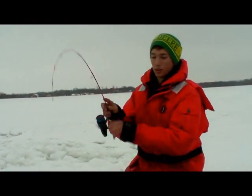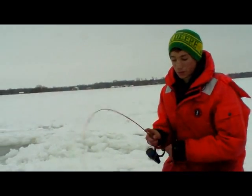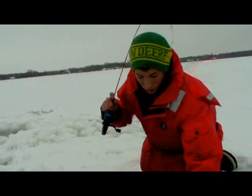Got a little one there. We'll finish her up here today. We'll see if we can master some slab crappies, and hopefully you can too.